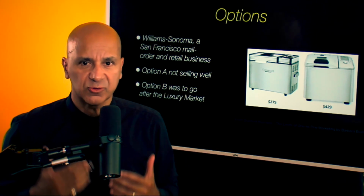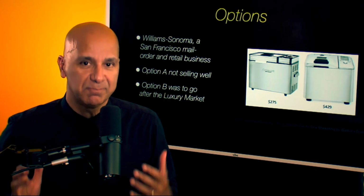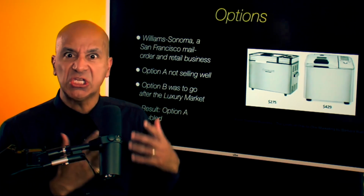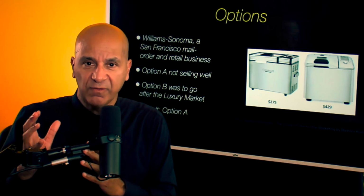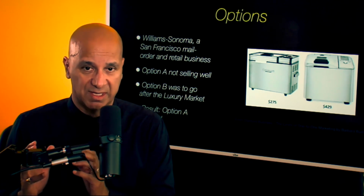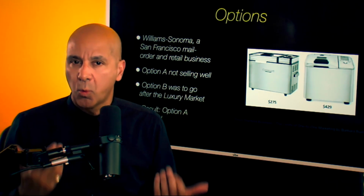But something interesting happened. As soon as they introduced the bigger bread maker, the more expensive one, sales for the smaller one, the cheaper one, doubled. Now think about this. They wanted to move up market, so they came up with a more expensive bread maker, thinking that they would sell the more expensive one. But as soon as they introduced it, they actually doubled the sales of the smaller one. Why is that? Well, let's talk about this, because this is important.